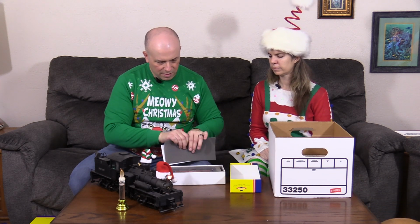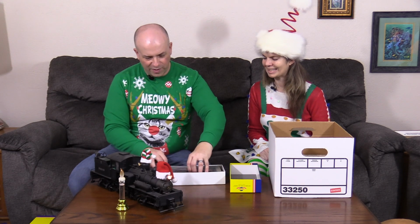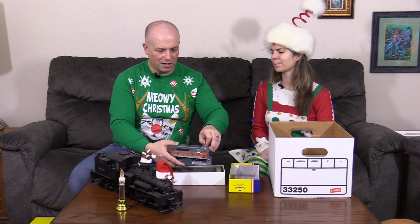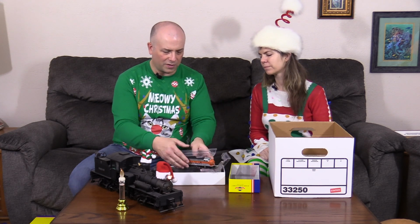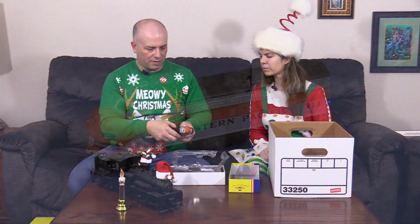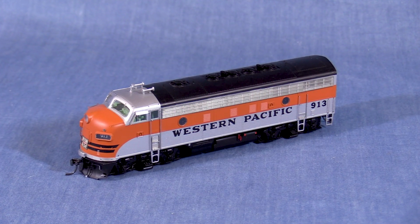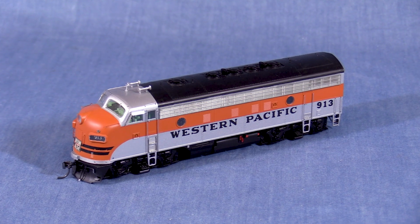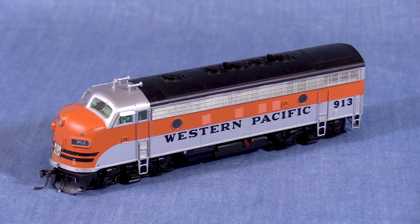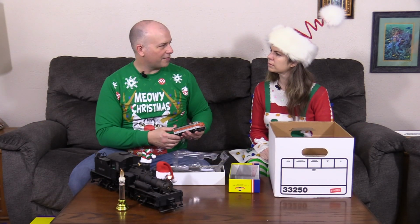And another WP freight engine. Another F7. This one is the 913, which is preserved at the California State Railroad Museum in Sacramento. Also operating. So I can put together with the 913 and the 918 and that B unit, I could put together a WP freight train. Or with the other ones, I could put together my Zephyr.